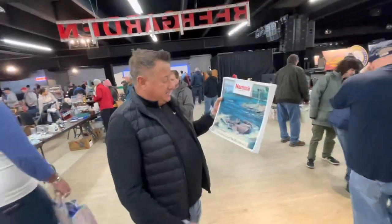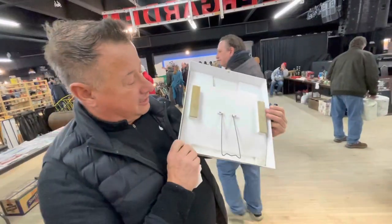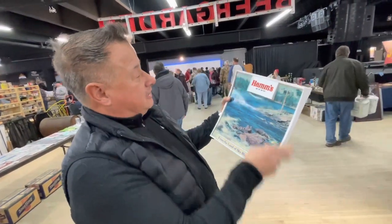Thank you. Hey, Ken, I just picked this one up here at the Hamm Show. This is actually made in Milwaukee. It's just a tabletop, but kind of a nice color to go nice with a few other signs.